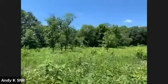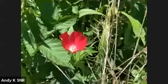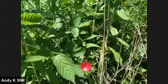Ooh. And every once in a while, one of these flowers catches your eye. So here we have poppy mallow. This one is a little more red than pink that we're used to seeing. We'll see these a lot more along this trail.